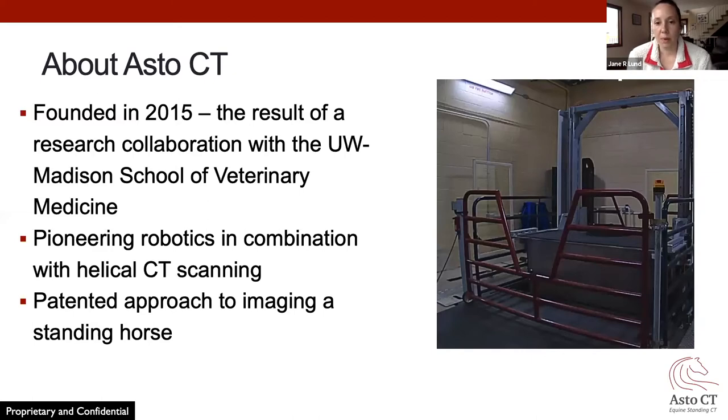So just a little bit about the company. It was founded in 2015. It was really a result of a research collaboration with the University of Wisconsin, Madison School of Veterinary Medicine, and is pioneering robotics in combination with helical CT scanning. This is a patented approach to imaging the standing horse.